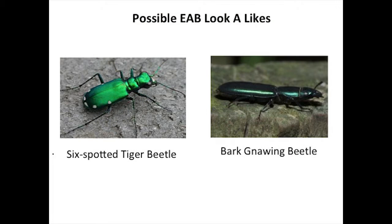Now, there are lookalikes. And if you really weren't familiar with the emerald ash borer, you might say, oh my God, I've got emerald ash borer. In fact, I was teaching a pond class on this property about the time that the borer found itself in southeast Wisconsin. As far as we knew, it wasn't on this property. I saw a six-spotted tiger beetle. I didn't know what a six-spotted tiger beetle was, and I saw it crawling on the ground. I said, oh my God, we've got the borer here.